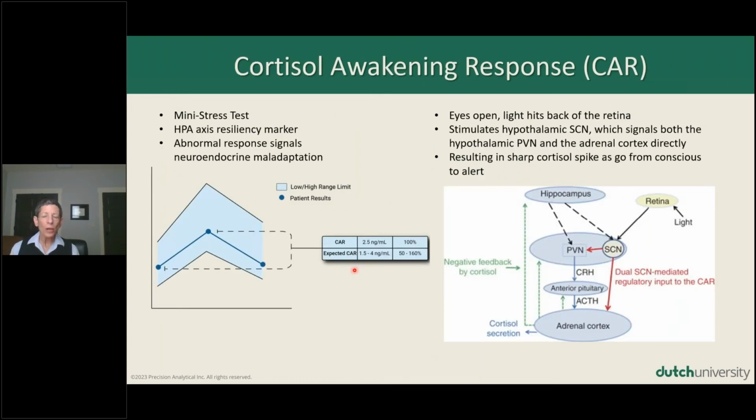And so let's talk about the cortisol awakening response. What is it? It is a mini stress test. It's a marker of HPA axis resiliency, and when it's abnormal, it signals neuroendocrine maladaptation. So how does it happen? When you sense awakening, it's not when you're awake, when you sense awakening, that's the first point. Eyes open, light hits the back of the retina, and light stimulates the suprachiasmatic nucleus to stimulate the paraventricular nucleus, the PVN, as well as the suprachiasmatic nucleus also directly signals the adrenal cortex.